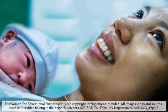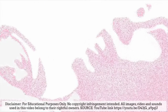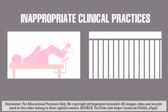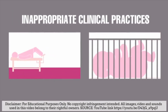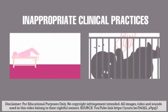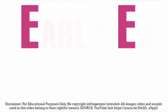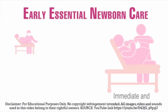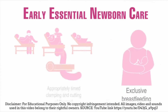The first time a mother embraces her baby is a time of immense happiness. In the Western Pacific region, one newborn dies every 2 minutes. Newborn deaths largely occur due to inappropriate clinical practices at the time of birth and during the first few days of life. But we can prevent these newborn deaths through a very simple solution: early, essential newborn care. A set of simple, cost-effective interventions that benefit all newborns.